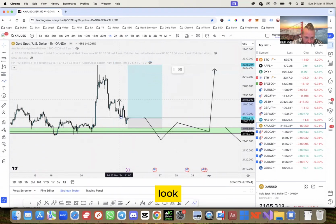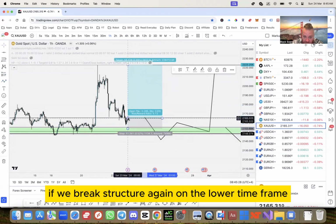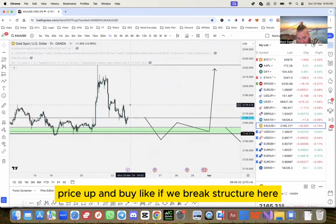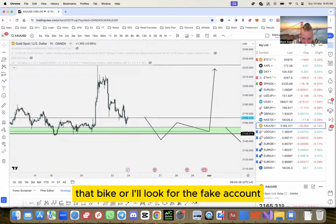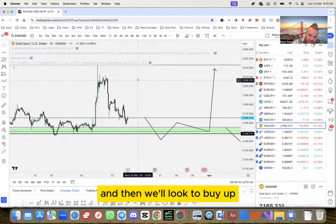You can see here, look, on the lower time frame price action, we're bearish here. So if we break structure again on the lower time frame at the beginning of the week, boom, we can look to take price up and buy. Like if we break structure here, for example, we'll look for the pullback, and then we'll look to get in and get on that buy. Or I'll look for the fake out at the beginning of the week if it happens, and then we'll look to buy up. So that's it, guys.